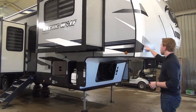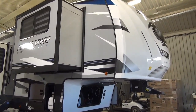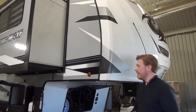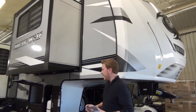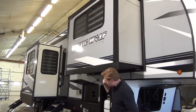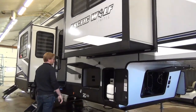On the front, beautiful full molded front fiberglass nose cap with LED accent lighting. You can see on the front it's got the really nice limited decal package on it too. A lot more stuff came with that limited package that we can go through. This unit's going to be covered with slide outs. That's really good for a full-time seasonal site. A lot of living space inside this unit.